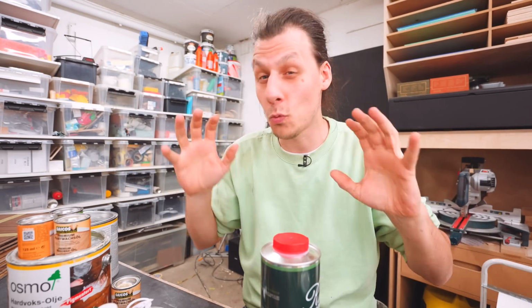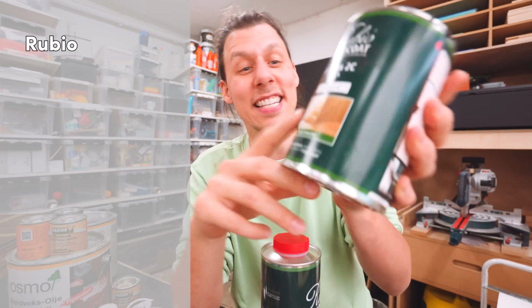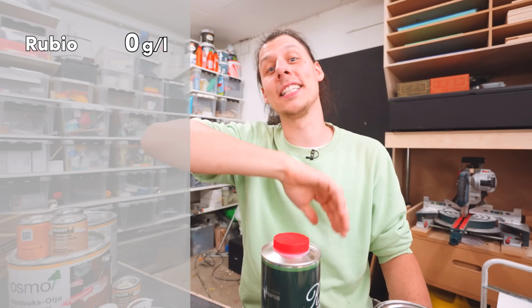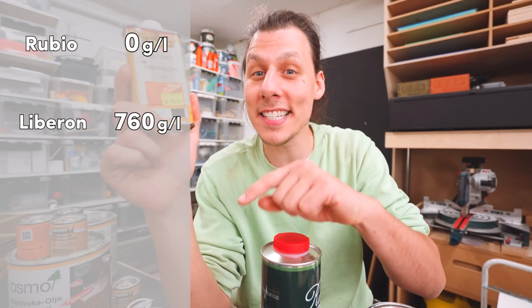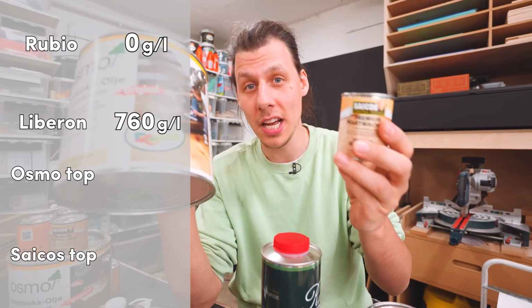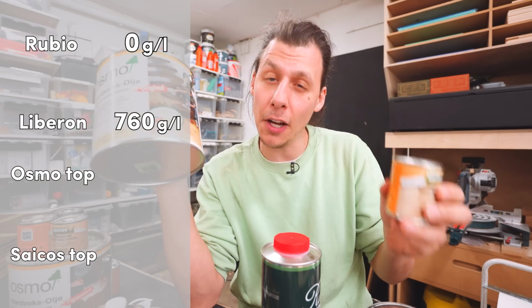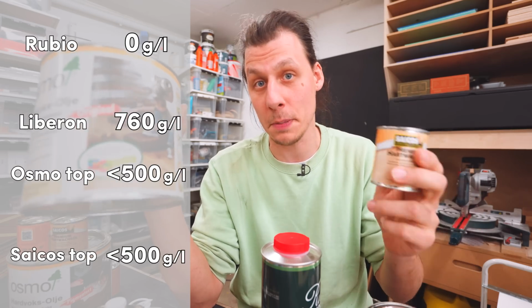And these products range a great deal in VOC content. Rubio boasts 0 VOC content on their oils. Now on the complete other end of the spectrum is the wood dye. This thing has about 760 grams per liter of VOCs. Now both top coats, both Osmo and Psychos, don't have exact numbers. All they specify is that they follow the EU regulations of being below 500 grams per liter.